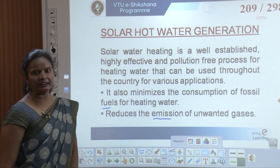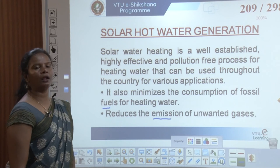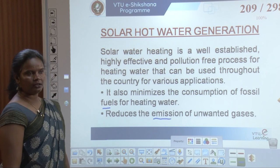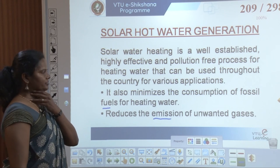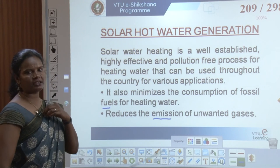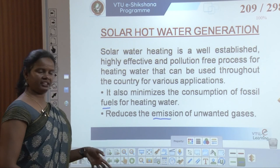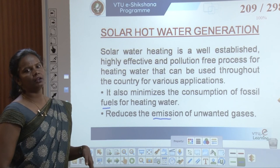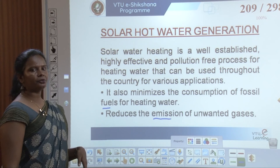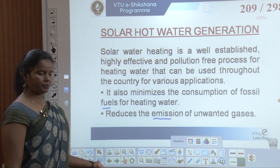Especially in India, there is a traditional way of generating hot water, that is by wood fire and other ways of doing it. To reduce that pollution and emission, and also to use solar, which is free energy that is available, solar hot water generation becomes a mandatory thing to utilize for generating hot water.